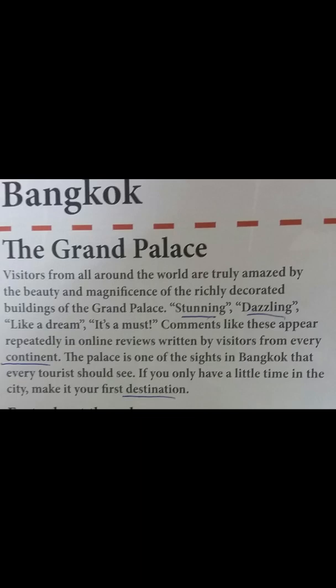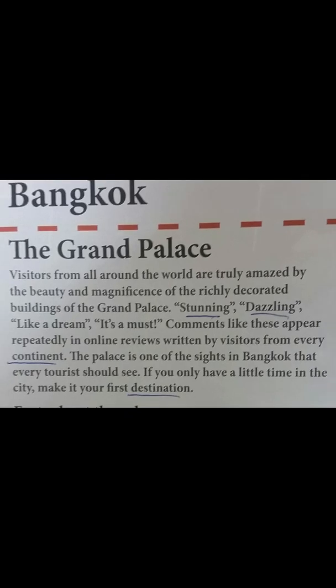So sites here like معلم سياحي, so it's a place that every tourist should see. أي سياحي أو أي سائح يجب أن يراه. If you only have a little time in the city, make it your first destination. So if you have a little time in this city, make this place your destination.